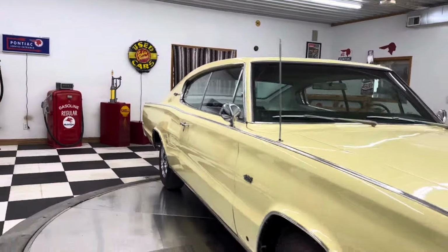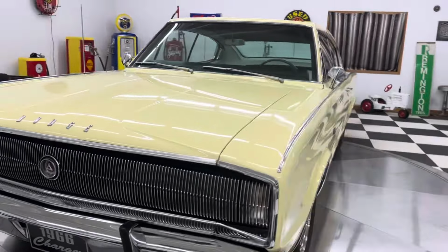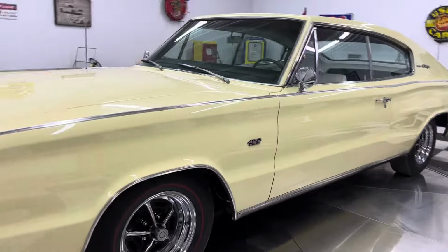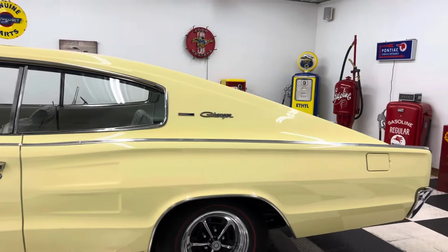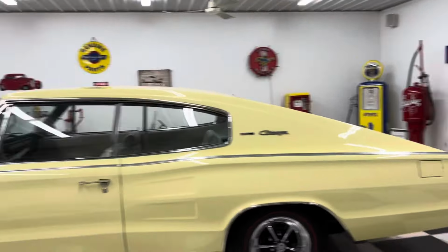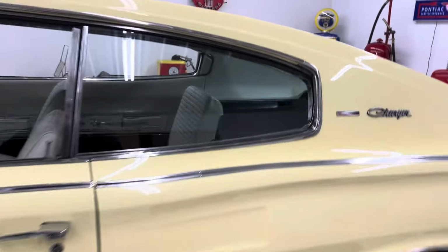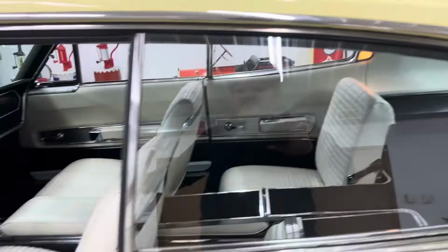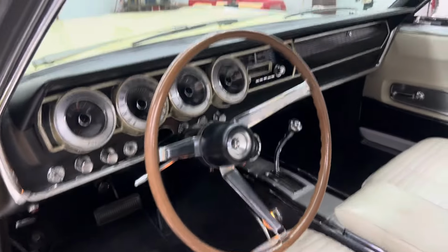I gotta say, we've been in the collector car business for 50 years, and this is probably one of the coolest cars I've had come through here. A numbers matching 426 Hemi Charger. It's one of, like, what is it, 206 produced, too, with an automatic transmission. They hardly made any of these cars with a Hemi in them to begin with.